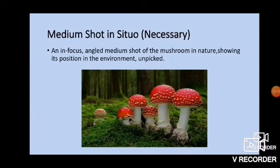So this first photo that you will need to take is an in-focus angled medium shot of the mushroom in nature. It needs to show its position in the environment before you picked it. If you pick it and just hold it in your hand, I don't know how it was growing from the ground or the wood or whatever it may have been on. So that's the first photo that you need.